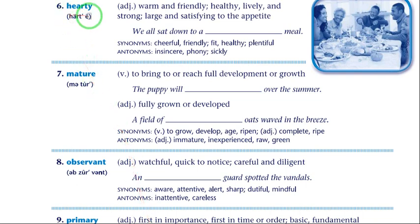Now let's go to hearty. Hearty is an adjective and it's related to the heart and the feelings of the heart, which is warm and friendly, healthy, strong, large, and satisfying. We all sat down to a hearty meal. Okay, synonyms: cheerful, friendly, fit, healthy, plentiful. Antonyms, which are the opposite words: insincere, phony, sickly.